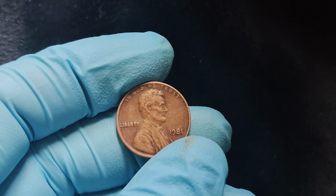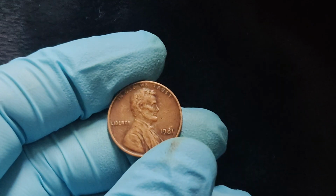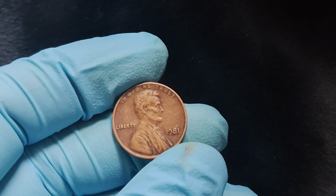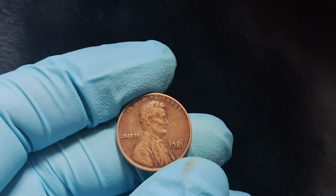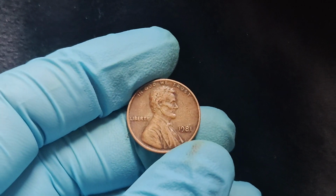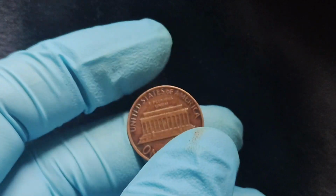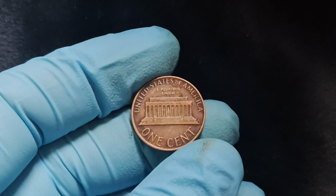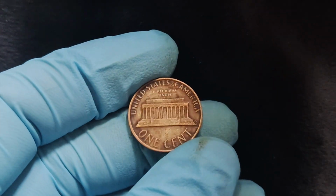You're sorting through your pocket change. Nothing special, right? But then, bam, you spot a penny that could be worth, wait for it, $1.30 million. That's right, a single penny. And not just any penny, folks. We're talking about the 1981 no-mint mark Abraham Lincoln penny. Sounds like something out of a movie, right?